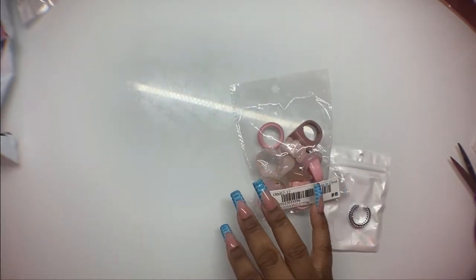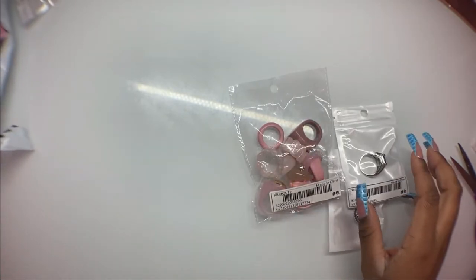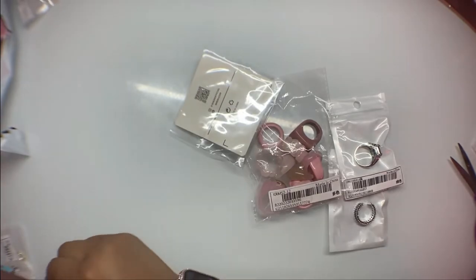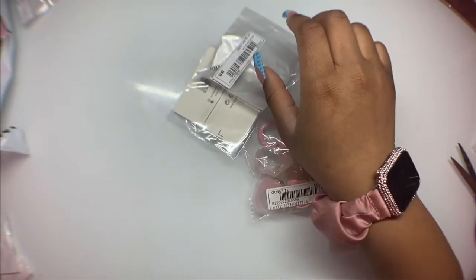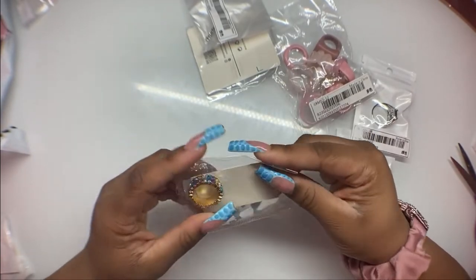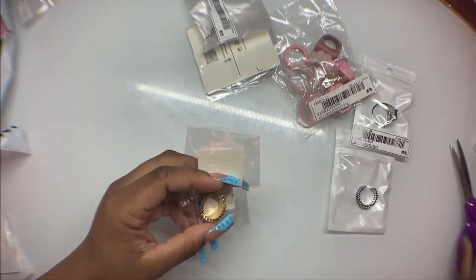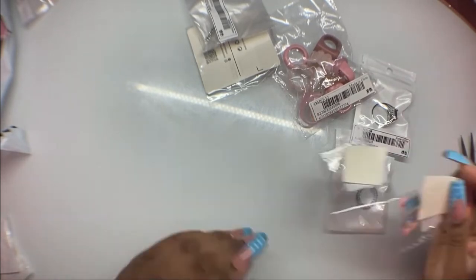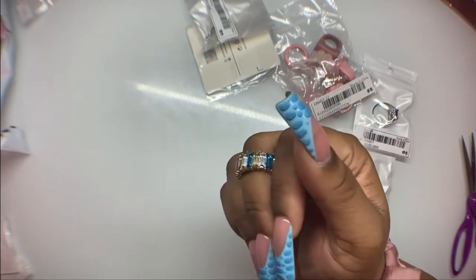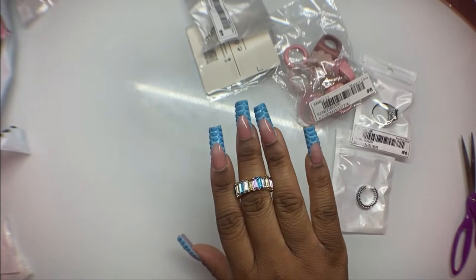Next thing I got, I have a ton of those cluster rings. I think that's what they're called, cluster rings. But y'all, I have so many rings, it was just hard to keep up with all of them. But they are really cute. I got a ton of these because I absolutely love the way they look. Like this one, so pretty. It'll be so pretty with a spring set.